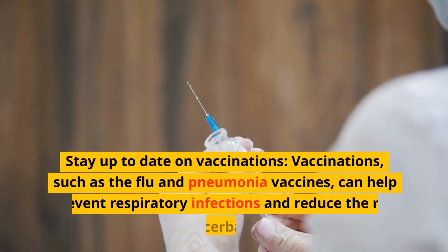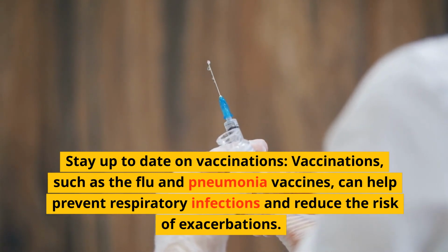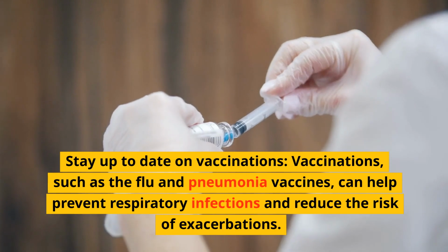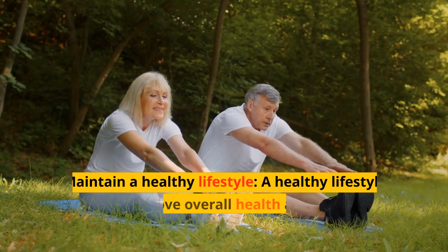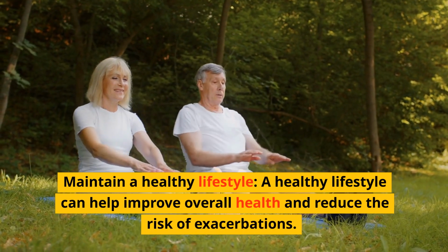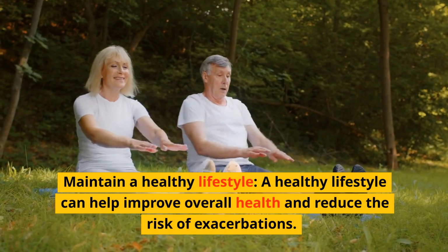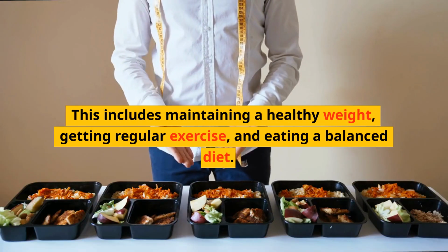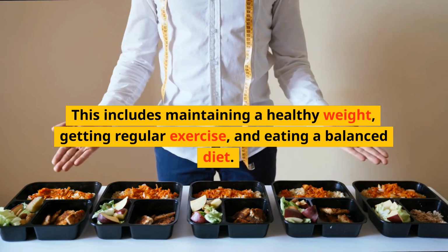Stay up to date on vaccinations. Vaccinations such as the flu and pneumonia vaccines can help prevent respiratory infections and reduce the risk of exacerbations. Maintain a healthy lifestyle. A healthy lifestyle can help improve overall health and reduce the risk of exacerbations. This includes maintaining a healthy weight, getting regular exercise, and eating a balanced diet.